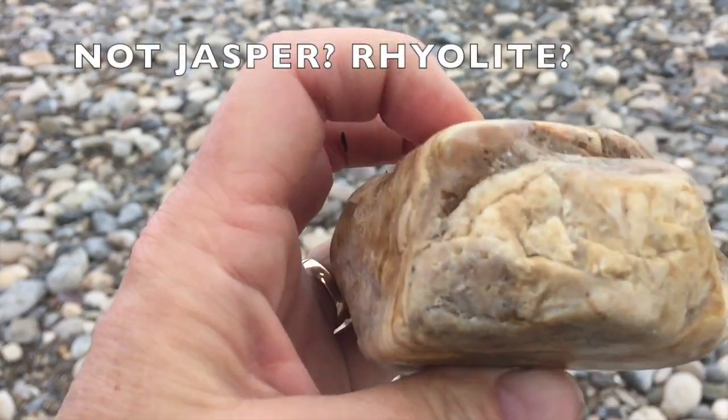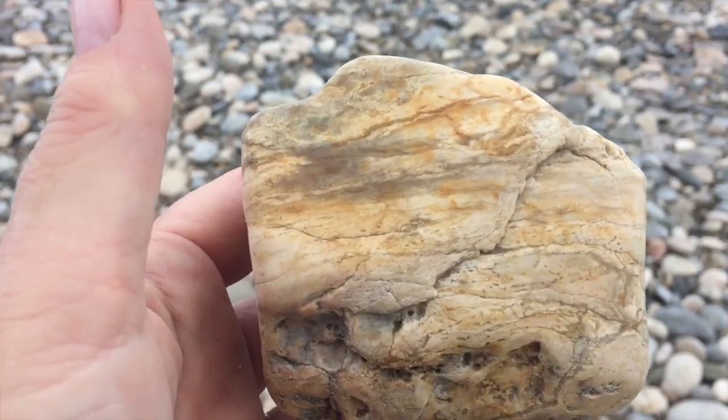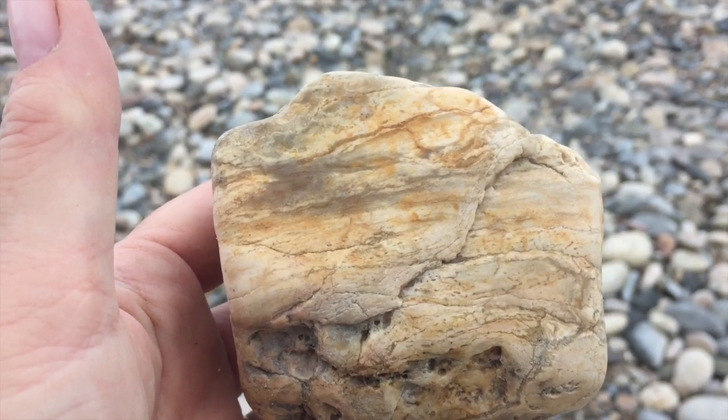This, I think, is just a piece of jasper. Look at those stripes, look at the colors, just look at the texture. It's beautiful.